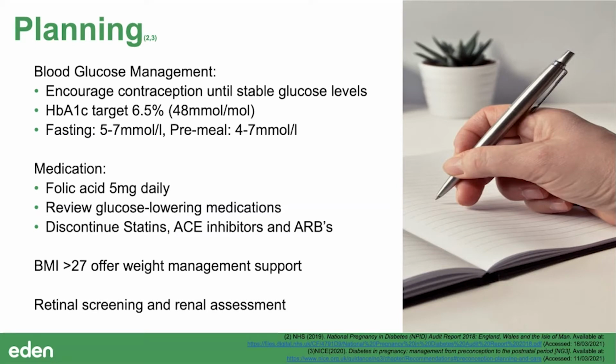If a woman has a BMI above 27, then weight management should be offered. Retinal screening and renal assessment requires to be offered before conceiving, as eye and kidney health needs to be monitored closely.